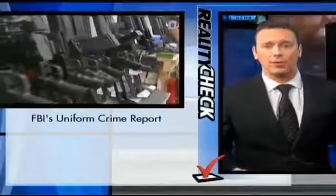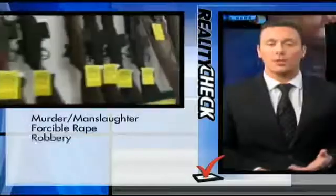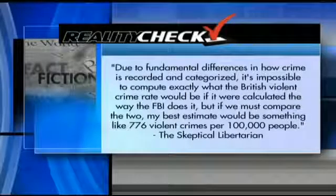The FBI's Uniform Crime Reports defines a violent crime as one of 4 specific offenses: murder and manslaughter, forcible rape, robbery, and aggravated assault. The British Home Office has a substantially different definition of violent crime. The British definition includes all crimes against the person, including simple assaults, all robberies, and all sexual offenses. Due to fundamental differences in how crime is recorded and categorized, it is impossible to compute exactly what the British violent crime rate would be if it were calculated the way the FBI does.